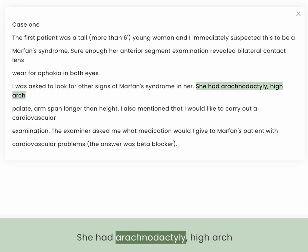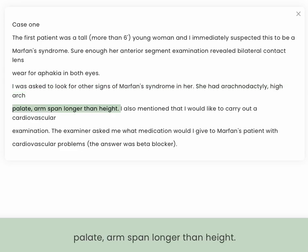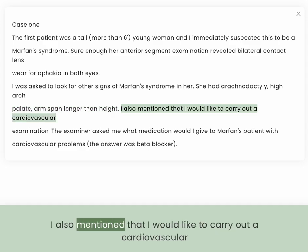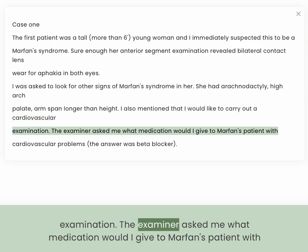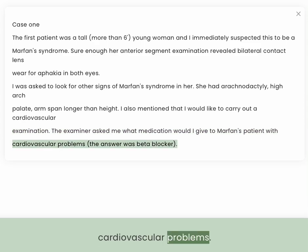She had arachnodactyly, a high arched palate, and an arm span longer than her height. I also mentioned that I would like to carry out a cardiovascular examination. The examiner asked me what medication I would give to a Marfan's patient with cardiovascular problems.